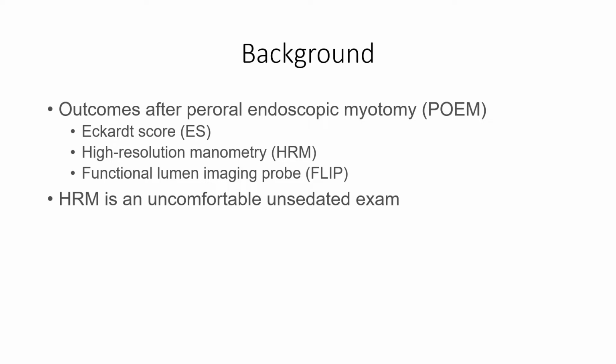Outcomes following treatment can be assessed several ways, including the patient-reported Eckardt score, high-resolution manometry, and most recently, the functional lumen imaging probe. Manometry is a transnasal catheter which is placed in an unsedated patient, and because of this is often very uncomfortable.